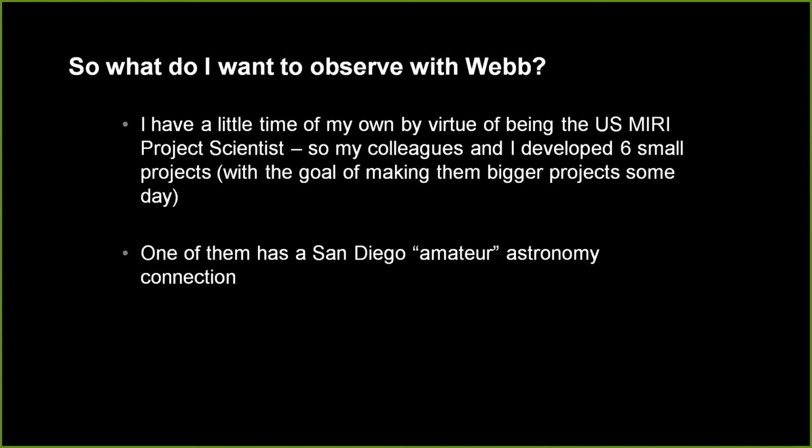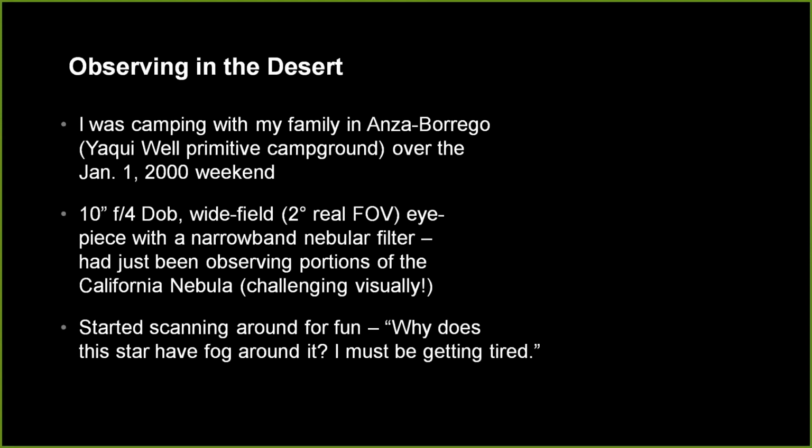And so I thought that would be a little bit fun talking about. I love camping. I love camping in the Anza Borrego Desert. Particularly the Yaqui Well Primitive Campground is one of my favorite spots. And so over January 1st, 2000, remember Y2K and the world was going to come to the end, so we decided to go camping.